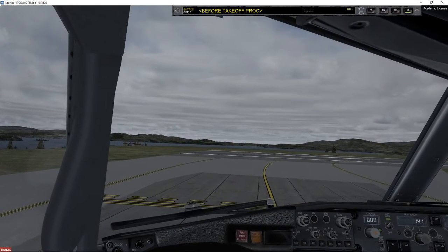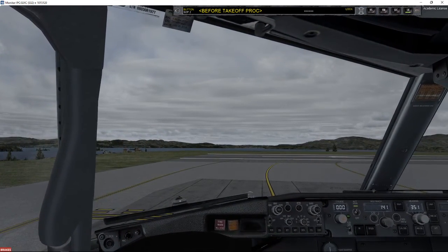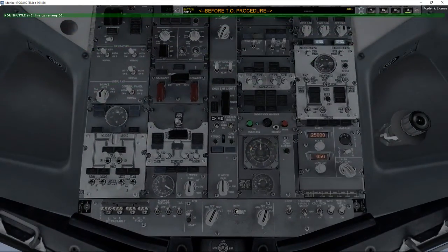Approaching 3-5. Tower, November Alpha X-ray 645 on holding position runway 35. Request takeoff. X645, line up runway 35. Before takeoff procedure. Check. November Alpha X-ray 645.